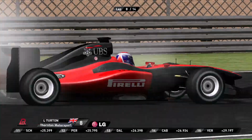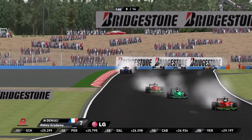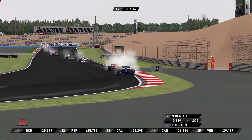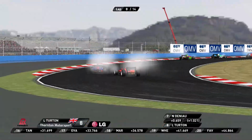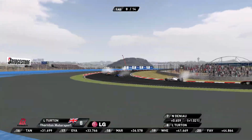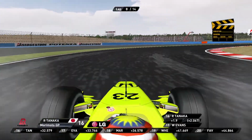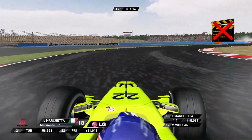Nathan Dagnot and Liam Turton, these two young guns battling for Rookie of the Year. And these two appear to be the main contenders as of now, but of course there's still a lot of racing still to go. After this one, there's 10 more rounds in the championship, as Dagnot loses control slightly. That allowed Turton to close in. Maybe that'll open the door for an overtake in the next couple of sectors or so. There's Tanaka also losing control there at the same corner. He's got one behind him.